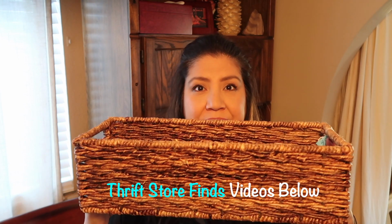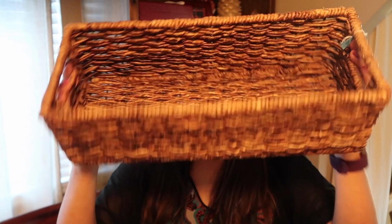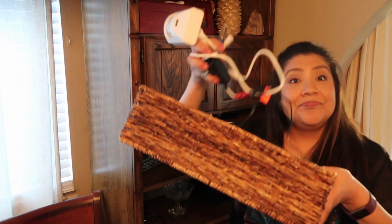Remember that basket that I was telling you that I found at the thrift store during my thrift store hauls? I figured I'm going to use this and place all of my husband's little gadgets there just so that it's all contained in one.